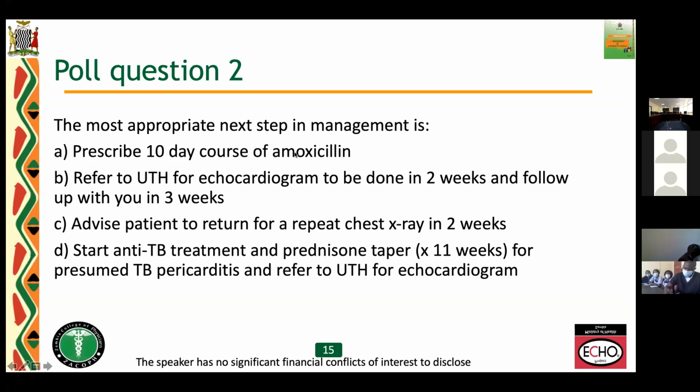Okay, this polling seems to be going well. We have 120 connections and only 60 people have voted. Please go ahead and submit your answer.